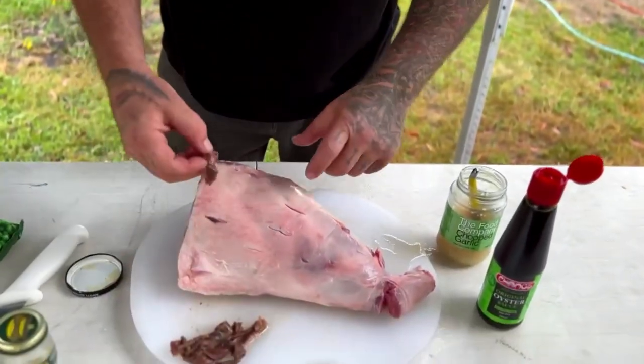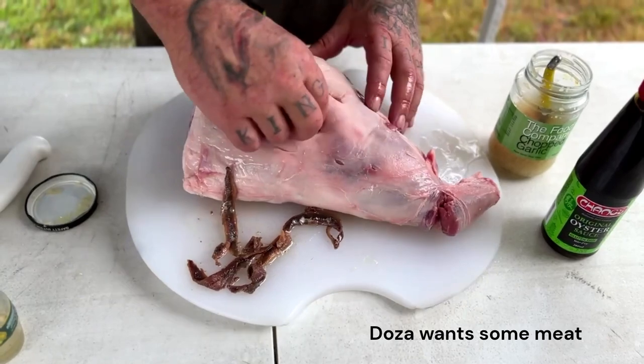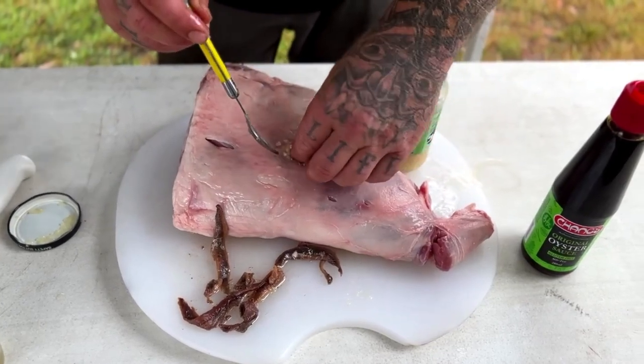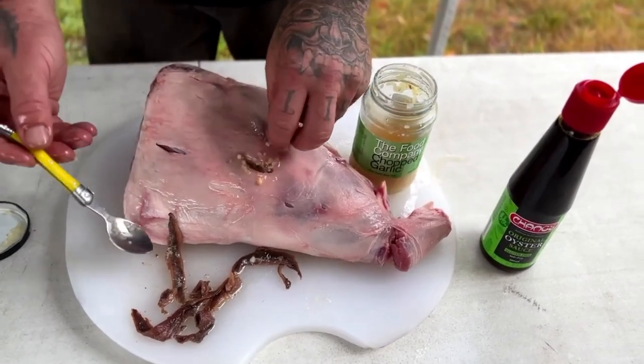We take a leg of lamb, make slits into it, and we stuff it with anchovies. And it holds everywhere on both sides. And then we take garlic. You stuff the holes with garlic. We normally use fresh garlic, but we didn't have any, so improvising.